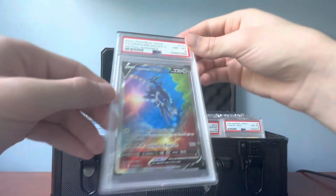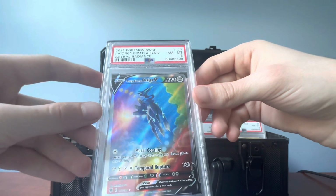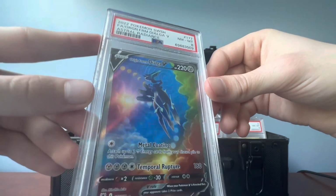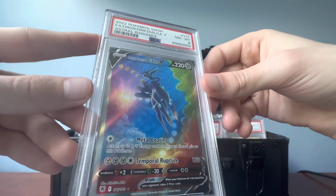And moving on to another art, we have the Dialga V from Astral Radiance. Now, I pulled this one myself as well. I did get it in an 8, not too bad. I love the way that the colors look on this card. They're very pretty and very underrated.